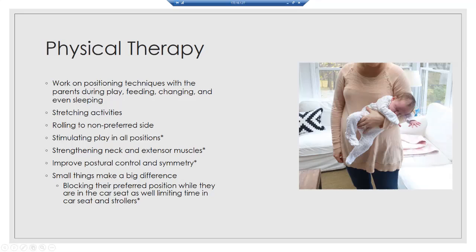And then small things make a big difference. So blocking their preferred position while they're in a car seat, as well as limiting time in the car seat and strollers. And the use of wraps and carry packs are ideal rather than strollers and car seats, just because it allows them to be in any other position than on their back.